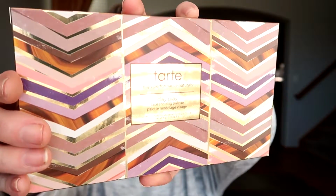First, I did receive a gift. So if you signed up during this month, you received a Tarte palette. The palette that I received is the Tarte Clay Play Face Shaping Palette, which luckily I do not own, and is the one that I would have chosen had I gotten to pick. But you get some nice face contours. I would assume they're contours. Oh good, I'm so glad there's the princess one, because I have it in every palette. And then a bunch of eyeshadows. So I'm excited to try this. I think this is great.